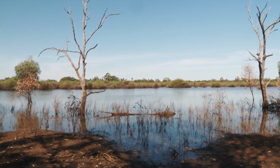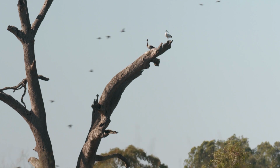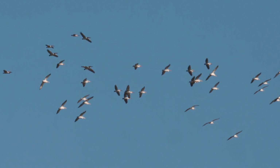Jill and I are bush people. We grew up loving the bush. We both loved the natural environment, and we wanted to restore, protect what was here.